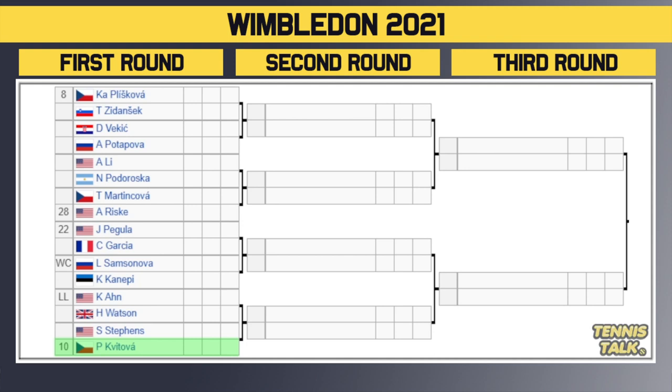Players to watch out for in this one. Definitely got to watch out for Kvitova. She is always going to be a threat at Wimbledon. Like I said, former champion here twice, and is playing pretty well on the grass this year as well. Got to keep an eye on Pliskova as well. I don't expect much from her, but again, her game is suited to the grass.